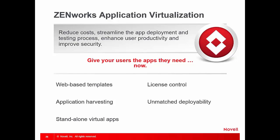Unmatched deployability. Virtualized apps can be delivered in a variety of ways. Configure an app to launch directly from a USB drive and automatically register itself with the host system. Download the app through a corporate file share or app store. Use the standard network protocols to stream the app, running it 5 to 20 times faster with predictive streaming that anticipates the user's behavior and delivers the needed functionality first, letting the user be productive right away.